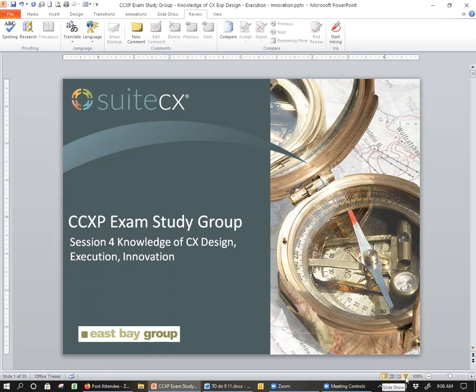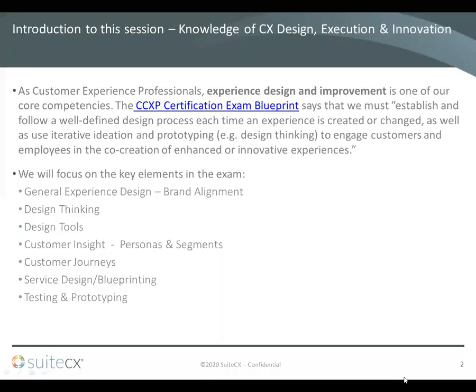Yes. Okay, so I'm now going to go into screen mode. So as customer experience professionals, experience design and improvement is a core competency. So the exam blueprint says that we must establish and follow a well-defined design process each time an experience is created, and just as importantly, changed, as well as using iterative ideation and prototyping to engage customers and employees in the co-creation of enhanced or innovative experiences.